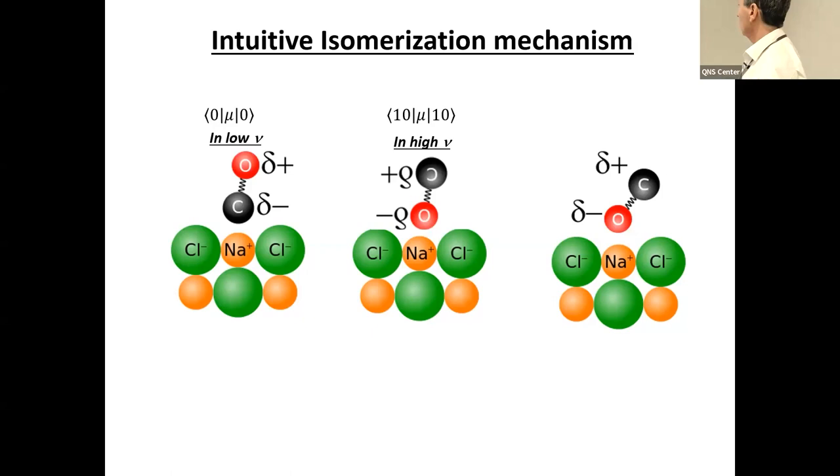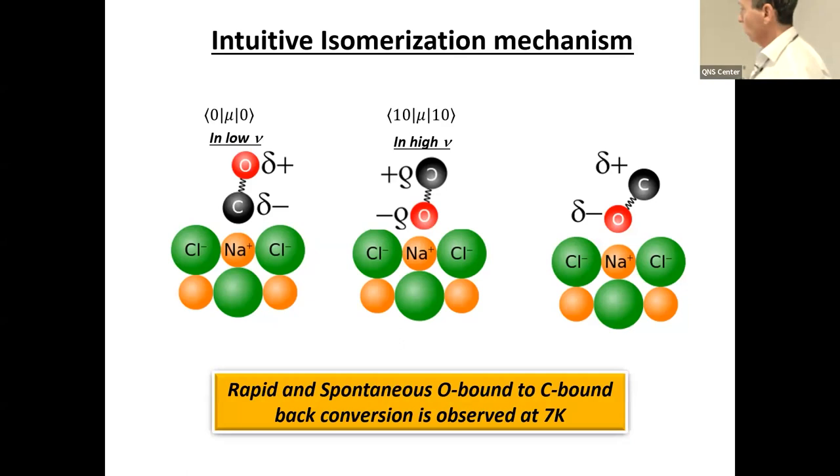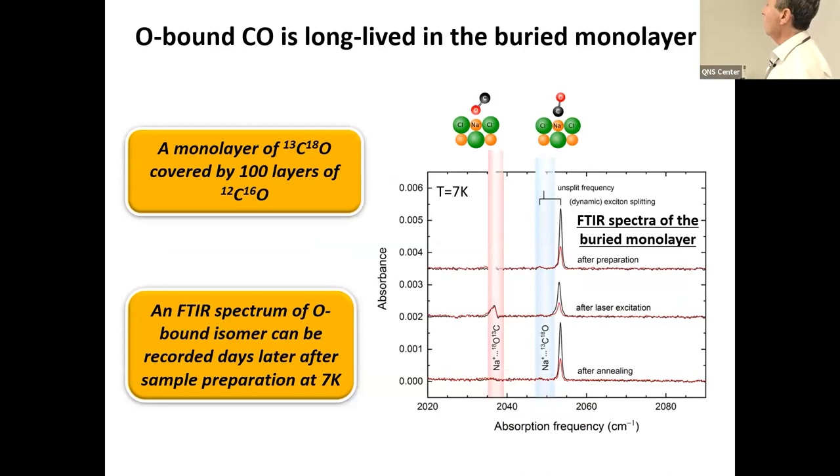What we also found on this CO model was that we couldn't find direct evidence of this O-bound form. It was obviously back converting to the ground state CO relatively quickly. We could see these emission features on the millisecond time scale, but if we then wheeled the sample under the FTIR after a minute, it was certainly gone, probably gone much faster than that. But using this electrostatic model, we could go one step further, because we found that we could make the CO molecule adsorbed onto the sodium chloride surface, and then we could add more CO molecules on top to make a buried monolayer. And the buried monolayer turns out to be much longer lived. It won't flip back from the upside down to the right side up molecule very rapidly.